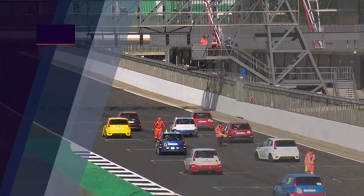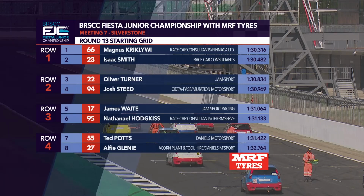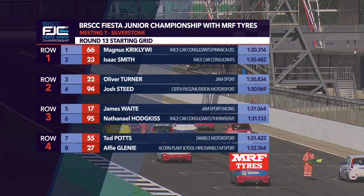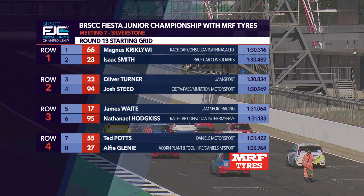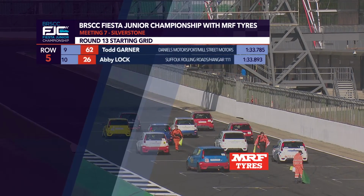So, race 2 starting grid is the same as the race 1 finishing results. That's Magnus Kirklevi and Josh Steed. Then it's Isaac Smith and Ollie Turner. Then we'll have James Waite alongside Abby Locke. Nathaniel Hodgkiss is there in P7 alongside Ted Potts.